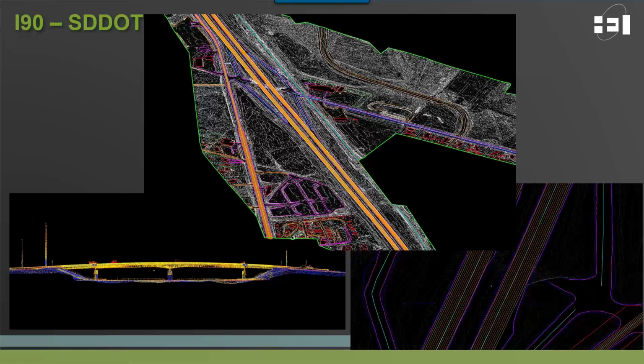We've done a few since then, and it's really worked out great. This one here I talk about a lot. It's a big area. It's a lot of LiDAR, but it's such a usable thing, and I hope the South Dakota DOT guys are happy with what they've been able to use from this for design purposes.